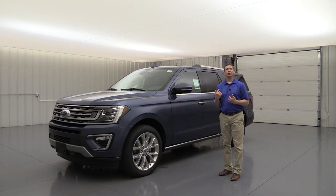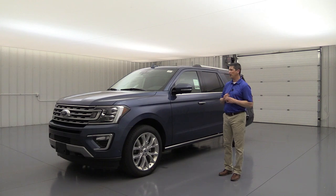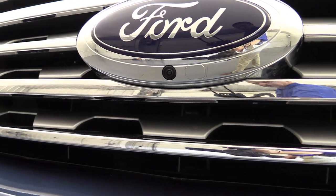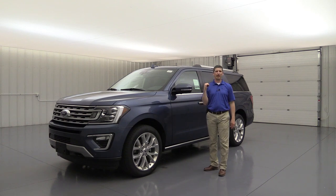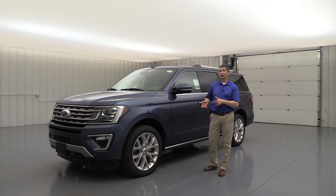Also, you're going to get the 360 degree camera with this package. So you have the front camera as well as a rear camera that are going to have a washer. In fact, earlier I said the rear camera had a washer as standard equipment. That's actually part of this package. You don't get the rear washer as standard equipment. This vehicle had it on it, so I was a little confused on that.